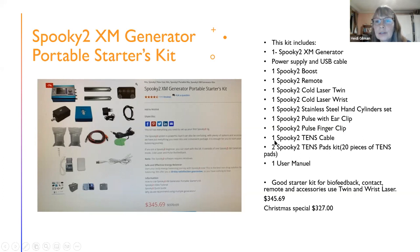And then it comes with the TENS cables. And the TENS cables are going to be connecting to either your TENS pads or your other contact devices. And then it comes with 2 sets of TENS pads. You get 20 pieces of TENS pads and a user manual. This is a good starter for biofeedback, contact, remote, and accessories with twin and laser.